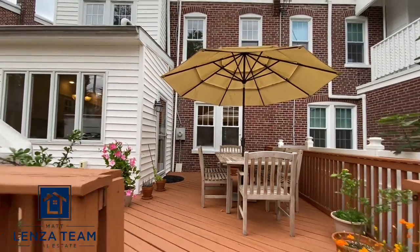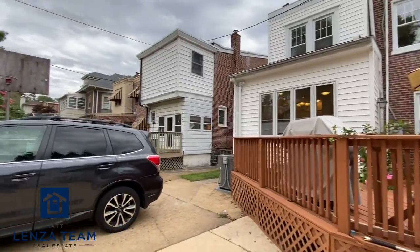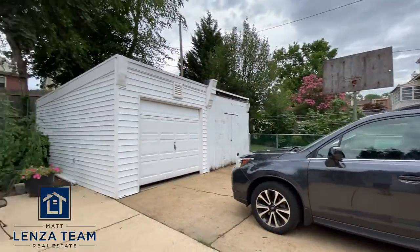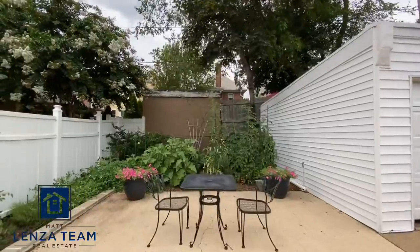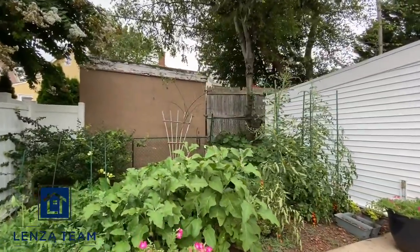And here's the back of the house. There we are. I'm going to spin around, show you there's plenty of room for parking here. Got a nice little garden back here and even candlelight dinner for two. There you go. So that's pretty big.